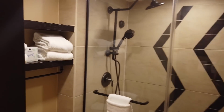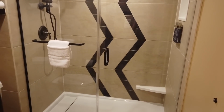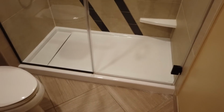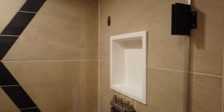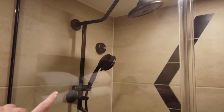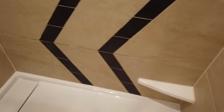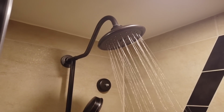And then you have this very pretty glass door shower. They do have handicap accessible rooms. This one is not one of them. It has the shower with the lip on the ground, but you've got this ledge, the refillable Disney toiletries, another ledge for you to put your own toiletries, and then this big flat shower head, plus one of the little handle shower heads. I love this tile work in here. It's super fun. And I did turn the shower on and it has pretty good pressure, especially the little handle one has really, really good pressure.